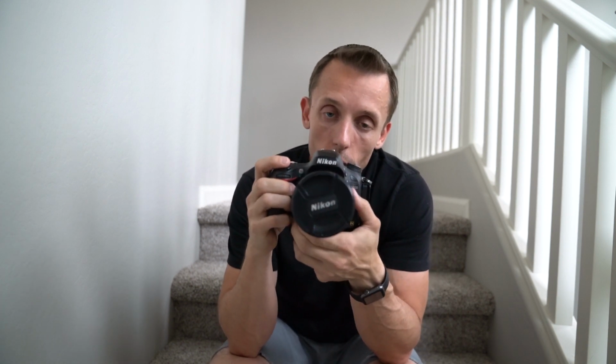Whereas with this camera, in order for me to get that focus, I would have to move the point around, get it on the eye, focus, recompose, focus, recompose. It's just a nightmare. And then with this, it's really just a button click, and the focus point shoots around, goes right on, locks in, then you can snap your picture. It's just absolutely amazing.